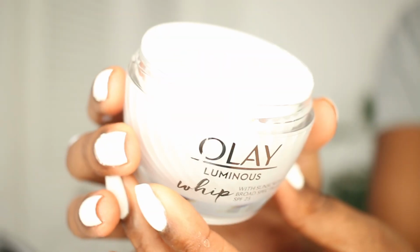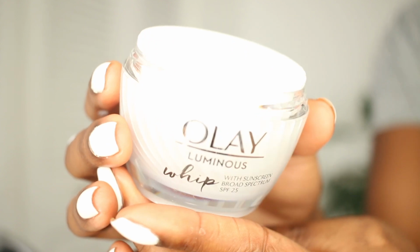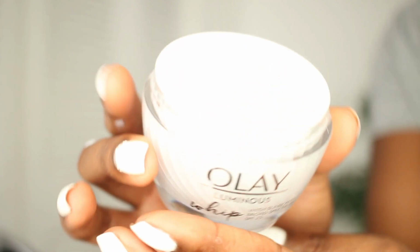I have hyperpigmentation around my mouth area and under my eyes. Ever since I found out about SPF and the benefits of making sure you're covering your face after you've put all your products on in the morning, I have used it every single day. And it has literally changed my skin. Olay Whips is really great because it doesn't leave a blue film. It's not sticky at all, and it's like clouds on your face. It just glides on so smoothly.